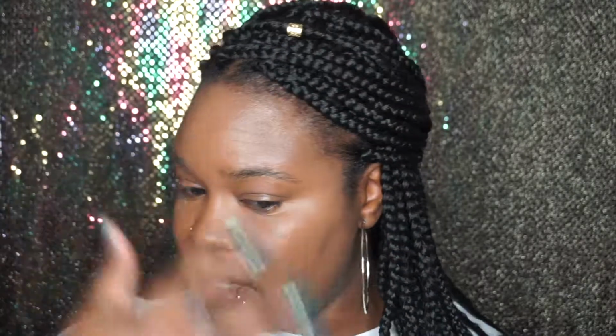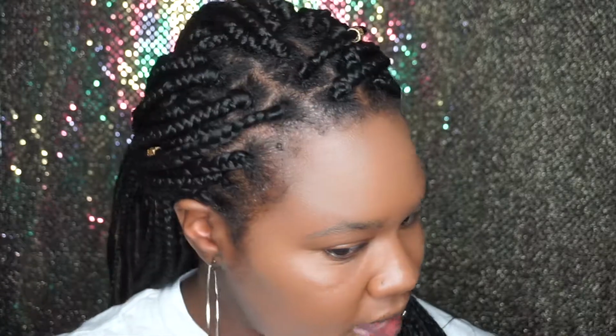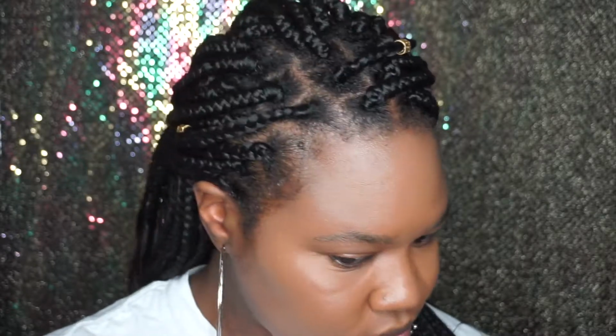So I really like the coverage. I just don't like the finish of it, if that makes sense, because it's not matte. And I didn't pay attention to that, which I should have. But yeah, I like the coverage. I don't like the finish.